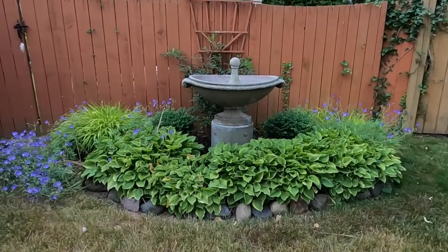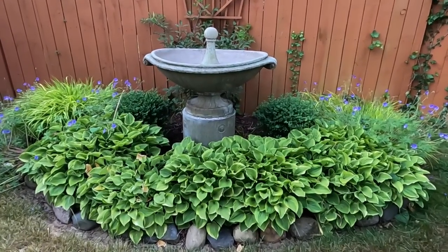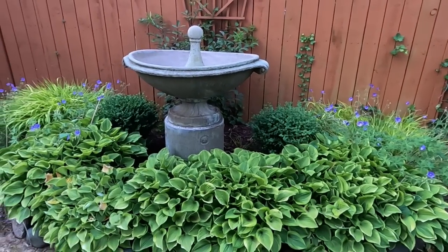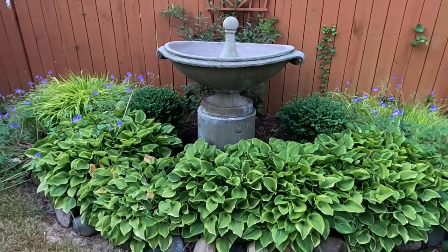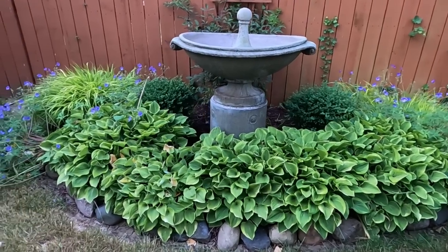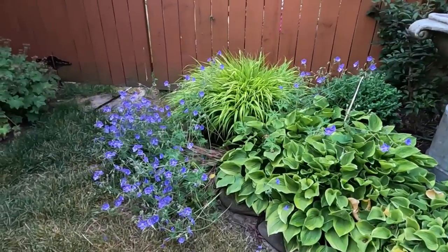This garden bed is looking good, but I have not gotten to the boxwood pruning yet. You can see they're looking a little bit straggly, not too bad. They maintain their shape quite well. Those are the Green Mountain variety. That's the variety that I prefer. It grows quite well in our climate, and it definitely looks beautiful after trimming back.